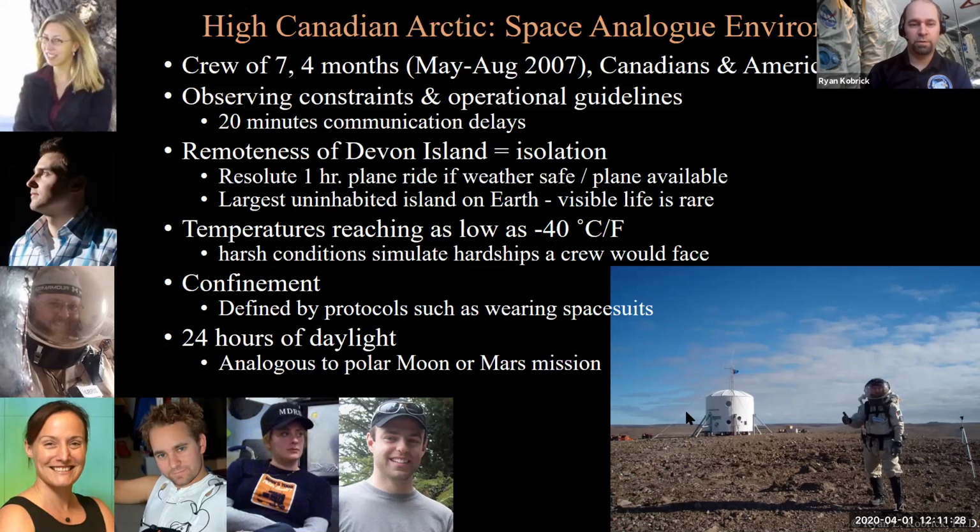The harsh temperatures I already mentioned. So confined, I mentioned that you had to wear a spacesuit anytime you leave these habitats. And it actually was 24 hours of sunlight. So it's very analogous to a polar mission for both Moon and Mars.